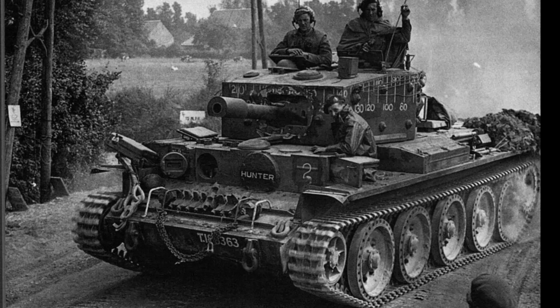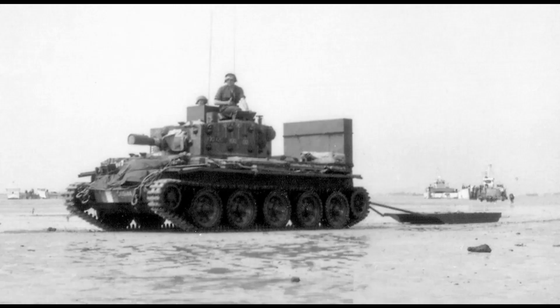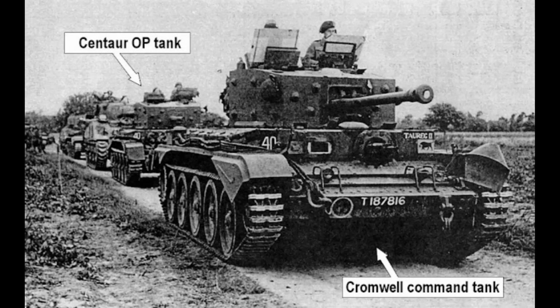The Centaur tank was fitted with a high explosive 95mm artillery howitzer rather than the normal British Ordnance QF 75mm anti-tank gun which was fitted to the Cromwell tank. The Centaur was designed to provide close support to the Royal Marines landing on the French coast of Normandy on the 6th of June 1944. The 95mm gun was intended to be fired from landing craft at enemy fortifications on the beach.